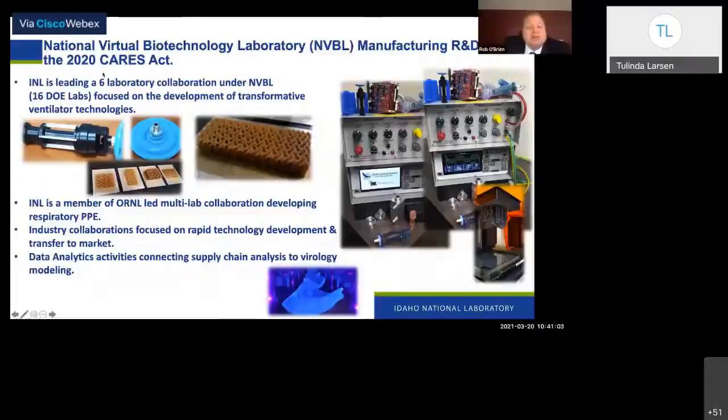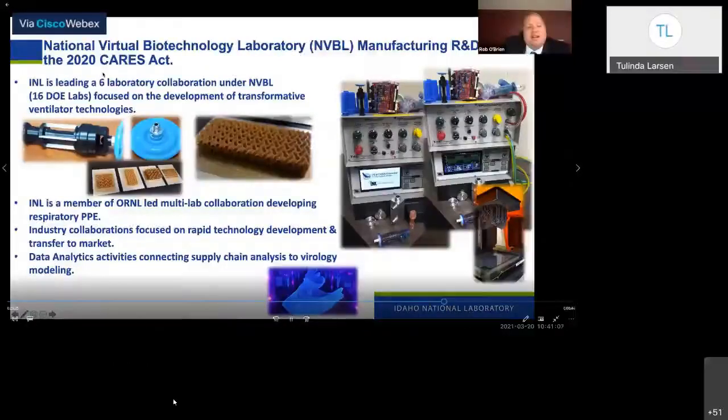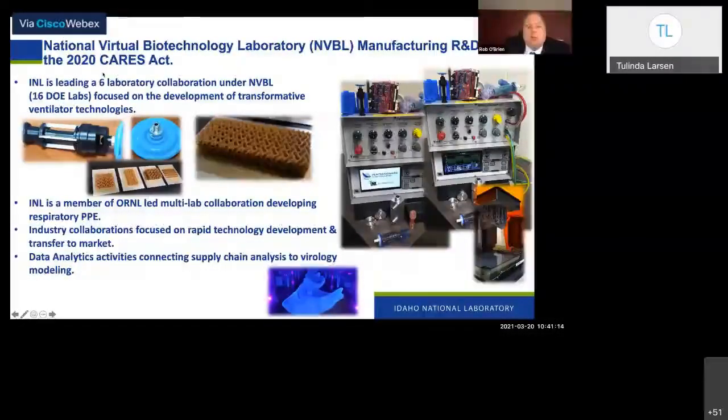I did want to highlight some of our support under the CARES Act and to highlight the cross-cutting capabilities at Idaho National Lab and ability to adapt to new problem sets and new challenges. As we've all been facing with the COVID-19 pandemic, there are a lot of challenges in both the supply chain, also in sustainability and also resilience in manufacturing. And we have demonstrated a number of approaches to continue operations, but we've also supported broader industry sectors that Idaho National Lab had not traditionally supported, specifically in the medical manufacturing areas, in collaboration with a total of 16 labs focused on the National Virtual Biotechnology Lab.